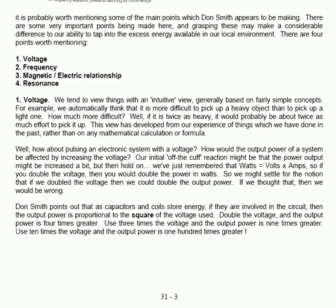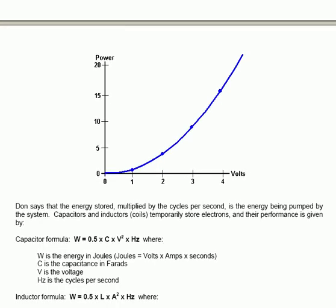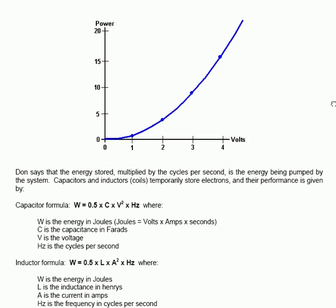This is a graph of the way that voltage alters, or output power alters with voltage. The graph itself is an exponential graph, and it goes up rapidly. So Don says that the energy stored multiplied by the cycles per second is the energy being pumped by the system. Capacitors and inductors temporarily store electrons, and their performance is given by formulas.